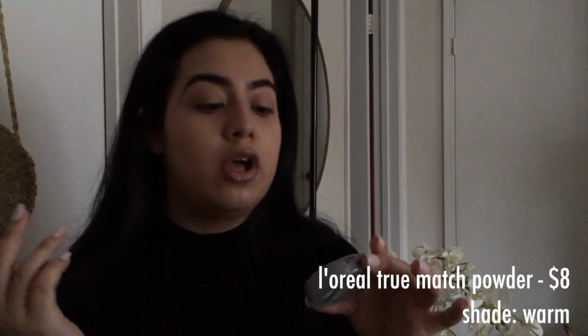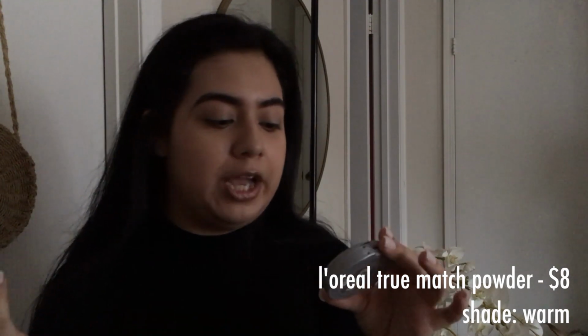Next up, I do like to do pressed powder, and for pressed powder, I don't even do anything fancy. This is literally from Walmart. It's just a L'Oreal True Match, and I am in the shade Warm. I literally just drown myself in pressed powder because I feel like this is what sets your face. I just do this everywhere on my skin.